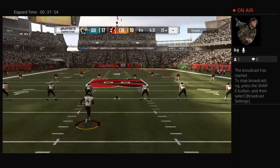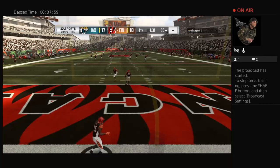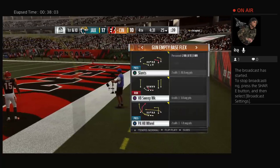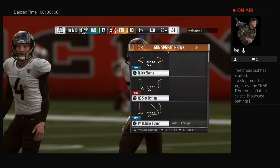Not here playing for real. Come on, cuz. Here come the excuses. And they will not get a chance to return this one as it's through the end zone for a touchback. And out now, here come the Bengals.